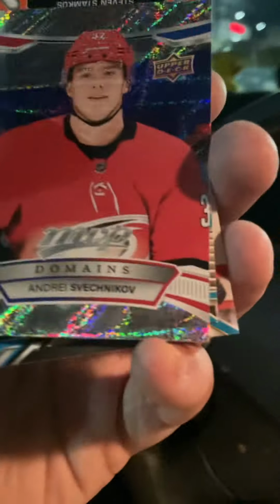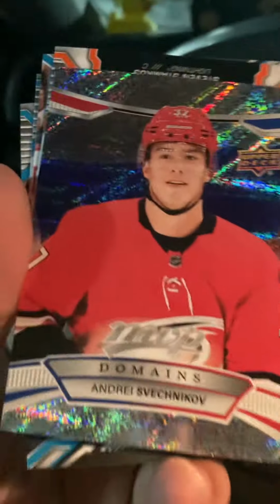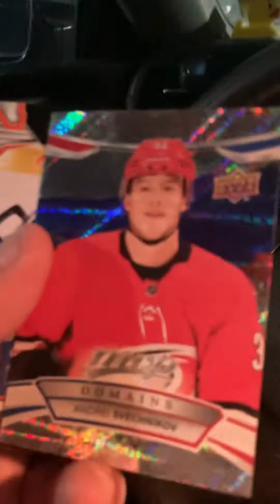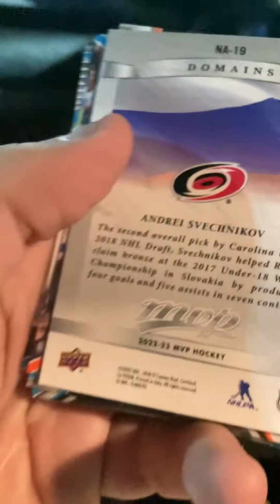All right, next up we got Duclair. Logan Couture, another very, very vastly underappreciated. Oh, this is a good one. This is a good one, guys. Okay, this is a Silver Domains Andrei Svechnikov. This is a goodie. And it's a silver prism. So this is a good card. I'm a big fan of Svechnikov, man. Another one going to be electrifying for years to come.